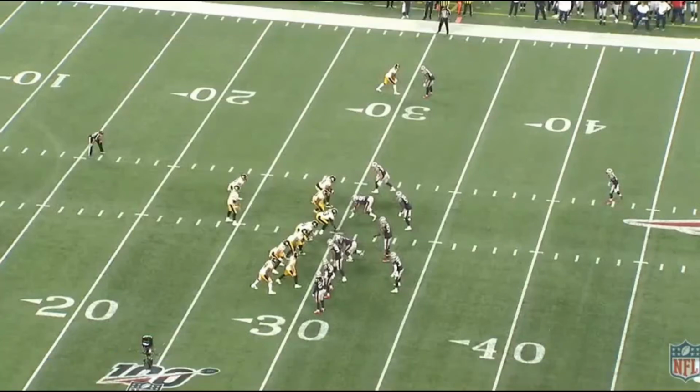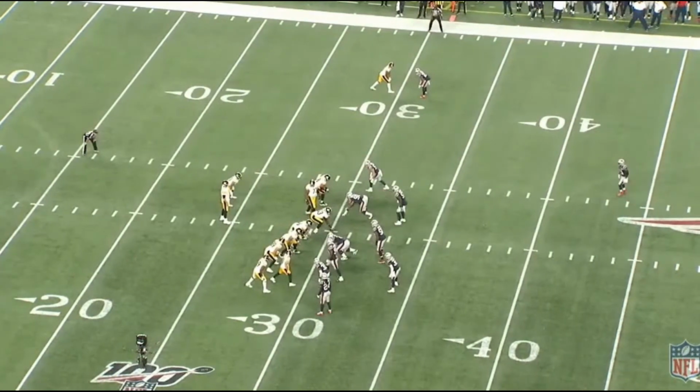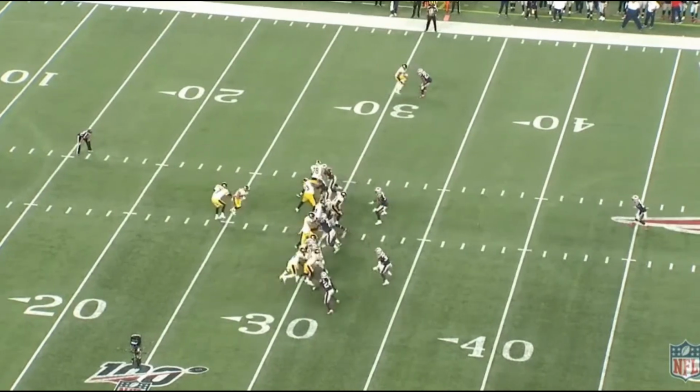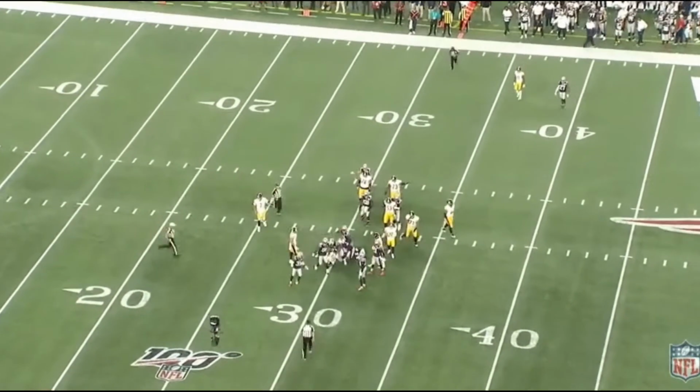Juwan Bentley is going to be best for the Patriots in short yard situations. Here it is, 2019, Week 1, 3rd and 1, quarter 2 against the Steelers. Bentley's at the top half of the screen. He's the linebacker that just made a move in, kind of going to get involved in the play. Does a nice job using his hands, defeats the left guard coming to get him.